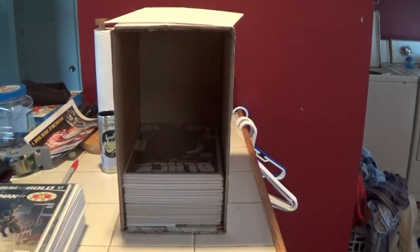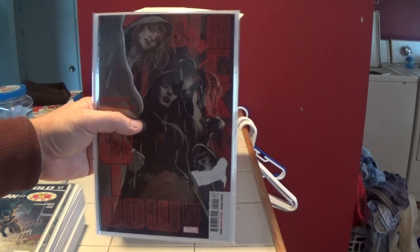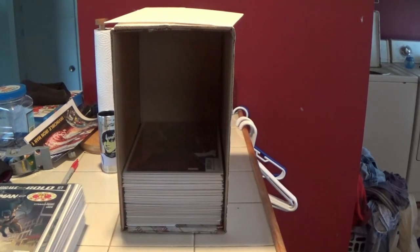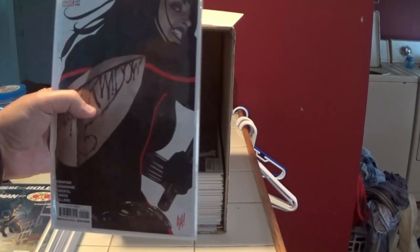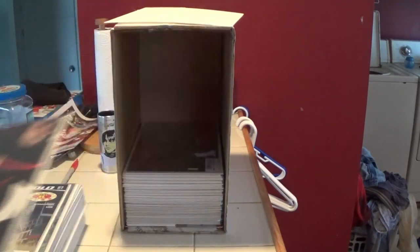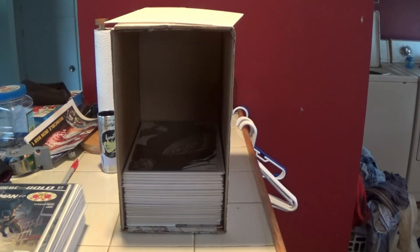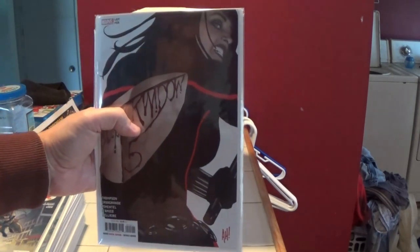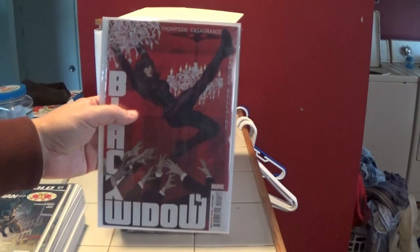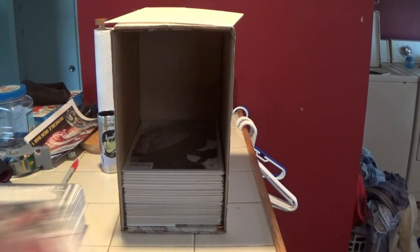Okay. Here is number 12, Black Widow, sorry. Not Black Panther. Black Widow 15. I have 2 of these. That's the first. Here's the second. Okay. And here is number 14, Black Widow. I enjoyed this run by Kelly Thompson.